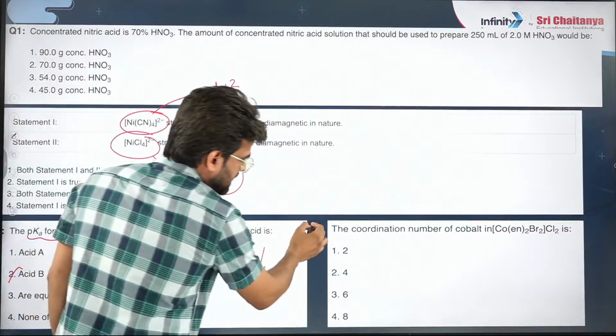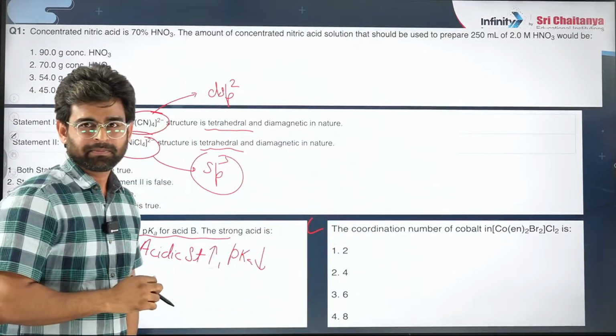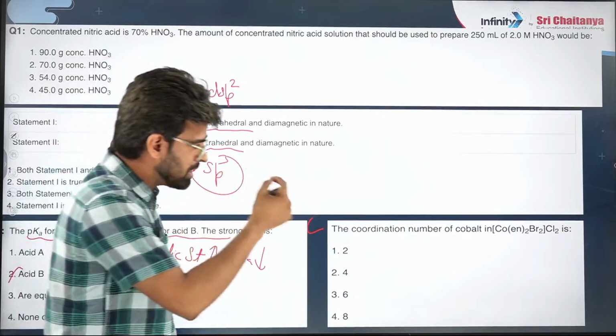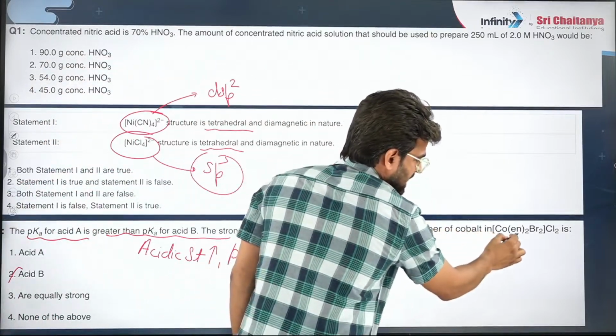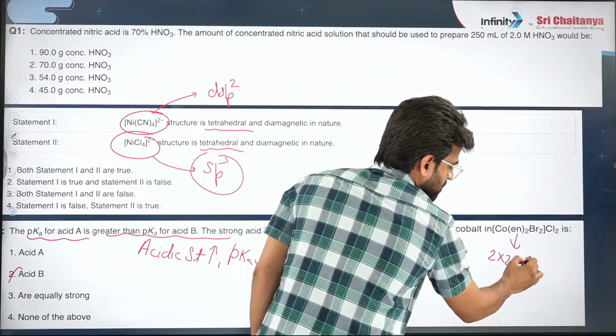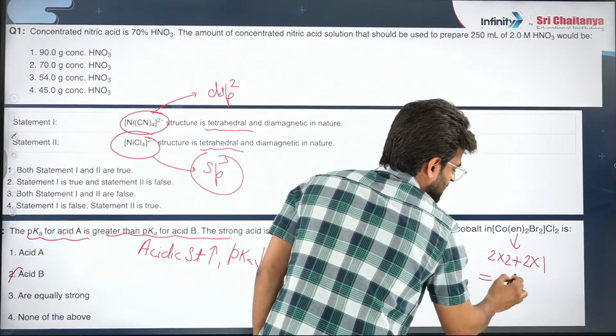Next, if I go, the coordination number of cobalt. They are asking the coordination number of cobalt. Very easy. No need to even use the pen. En is a bidentate ligand, so 2 into 2. Bromine is a monodentate ligand, so what will come? 6.